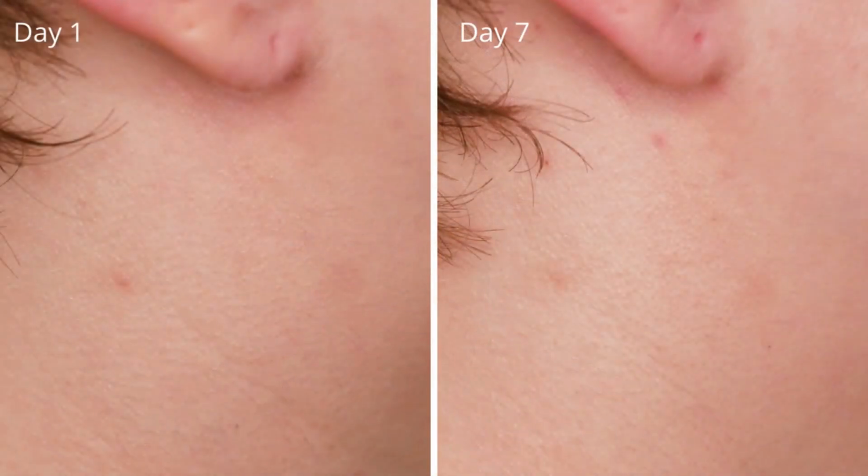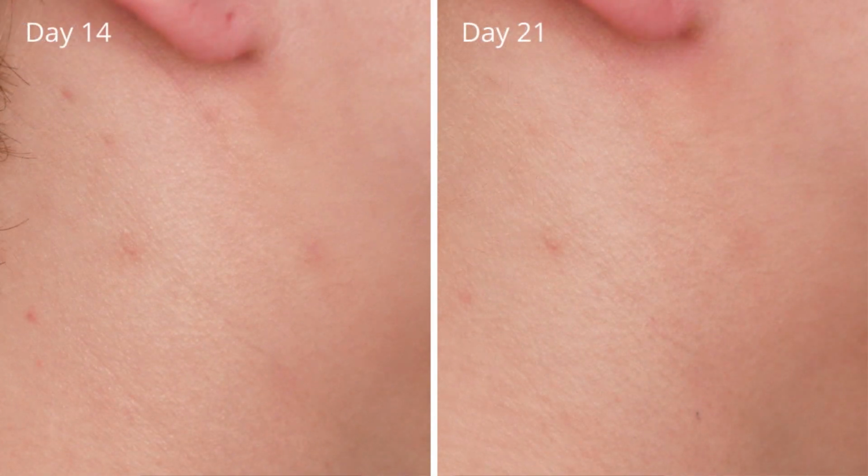If you have a look at the pictures, you can see right here what it looks like on day 1. Here you can see definitely 2 spots, one a little bit more towards the front as well as one towards the back. After a week of using the products, you can see that it already started to even out the skin tone a bit more. Still the spots are there, they are still noticeable. After 2 weeks as well as 3 weeks, you start to see the improvements, especially the front one started to fade away a bit quicker, but still the back one is a bit more noticeable.